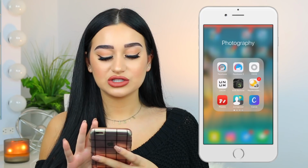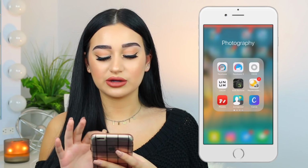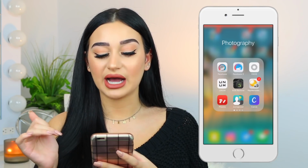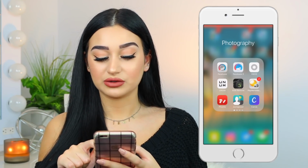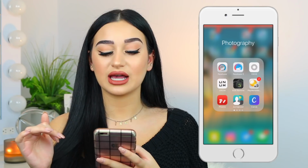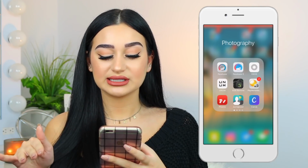So I just have Facetune, Facetune 2. Facetune 2, I only have the free version. I didn't buy any of the extra stuff in it. Same with VSCO, however you say it. I didn't buy any of the presets. I just have all of the ones that come in it.